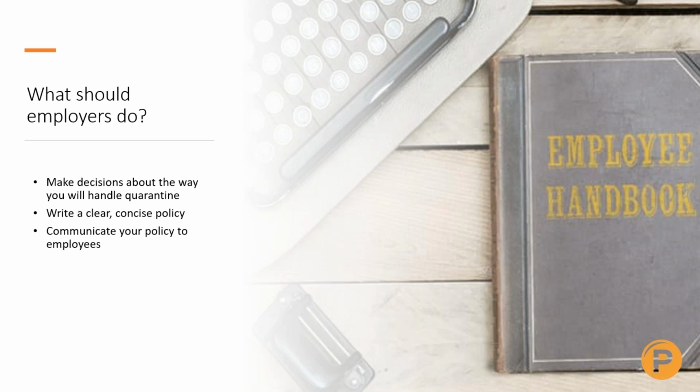Do it in multiple ways so that if they don't see the email you send them, maybe they see the poster or some kind of a flash text that you send them. We all communicate in different ways nowadays, so whatever is the best way to communicate with your employees, do it in multiple ways and probably one or two times so they don't miss it.